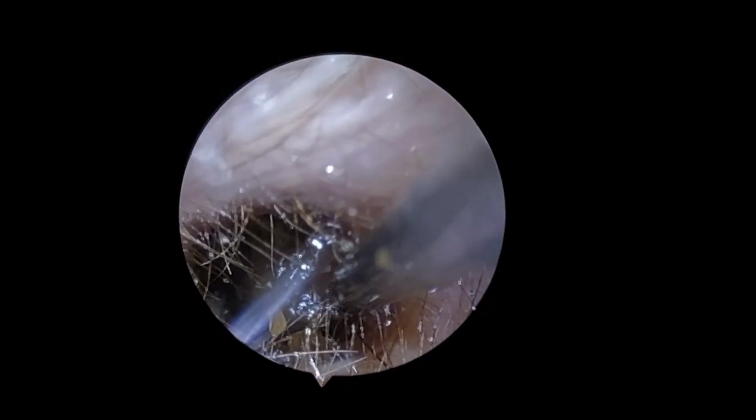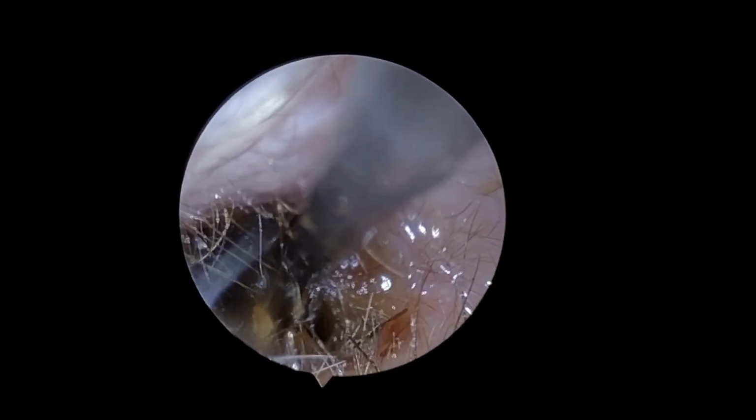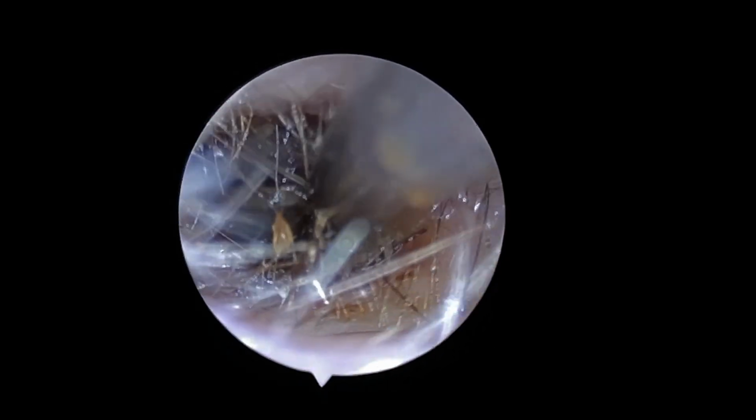I go in with a fine end and some chopsticking or fighting of space by the Zollner and the endoscope end. A better angle here, but because the wax is so soft, it just gets hoovered into the probe until we get to the more drier part of the blockage, which comes away beautifully.